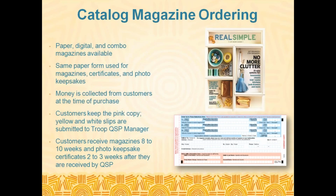If they are ordering a photo keepsake, because we use the same forms for that, they should receive a mailing with the code to go online and create that photo keepsake within 2 to 3 weeks, and then customers should receive their magazines about 8 to 10 weeks from when they order the product, kind of depending on when the magazine comes out. So some magazines are only published quarterly, or they come out every other month, so sometimes depending on where you are in the cycle, when this form reaches the publisher, it can sometimes seem like it's taking just a little bit longer.